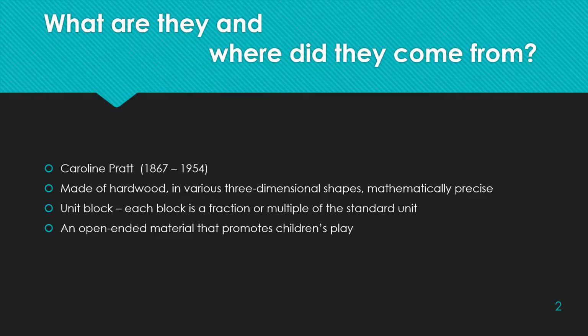Miss Pratt was intrigued with the concept of engaging children in open-ended play and open-ended equipment. Her most lasting contribution to our field was the development and design of the unit block. She had them made out of natural wood in various three-dimensional shapes and mathematically precise.